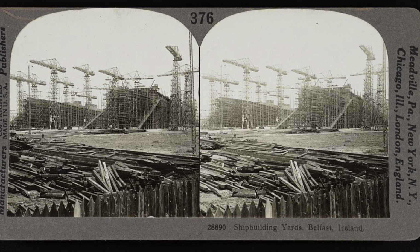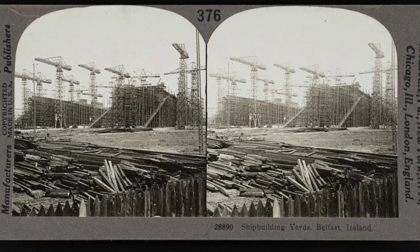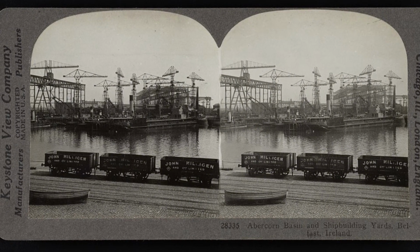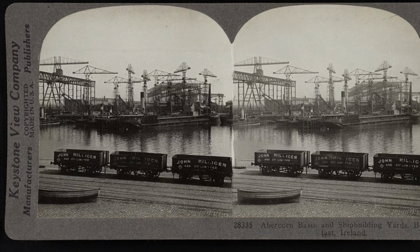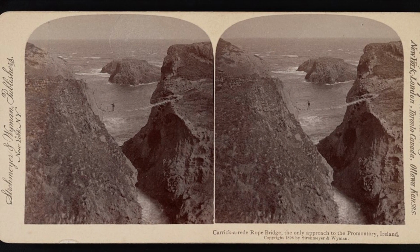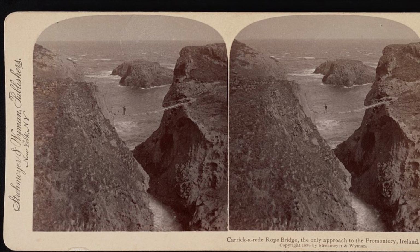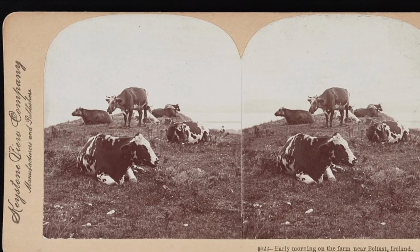But we also found some more photographs like these, the ones in Belfast, where people were complaining, hey, why don't you have more information about the shipbuilding in Belfast? And I know there's older photographs out here. Well, here you go. Here are some photographs from the 1860s and the 1870s. And here is this beautiful bridge I was telling you about. This absolutely mesmerizing bridge. One that would take a whole lot of adrenaline to cross.